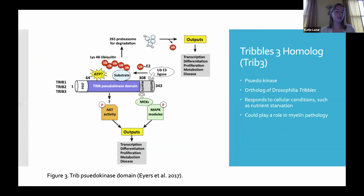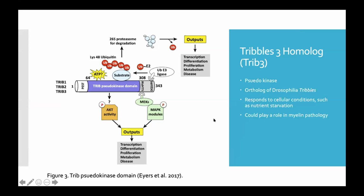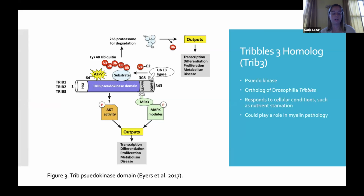So in addition to mTOR, I also looked at TRIB3, which is Tribbles3, and it's a pseudokinase that could also play a signaling role in oligodendrocytes. And it is an ortholog of Drosophila tribbles, and it's been shown to respond to cellular stress such as starvation. And as shown in the figure to the left, TRIB3 plays a role in the AKT pathway activity, which is important because AKT is also involved in the mTOR pathway. So there's the potential for the overlap of signaling between mTOR and TRIB3.